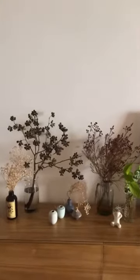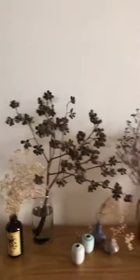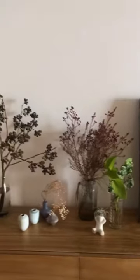And I've made a new arrangement here. Look at this. Ooh, flash. It's all dried bits. I think this is dried ivy, gypsophila, leptospermum. Yeah, and some live pothos.